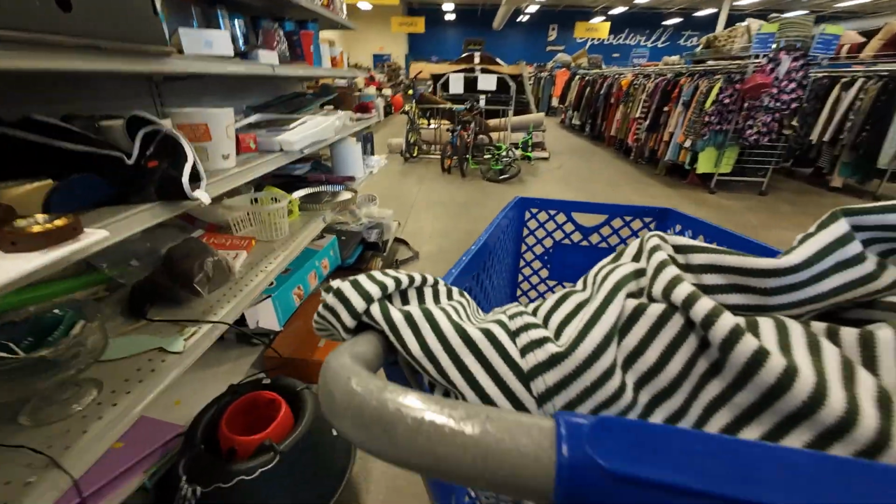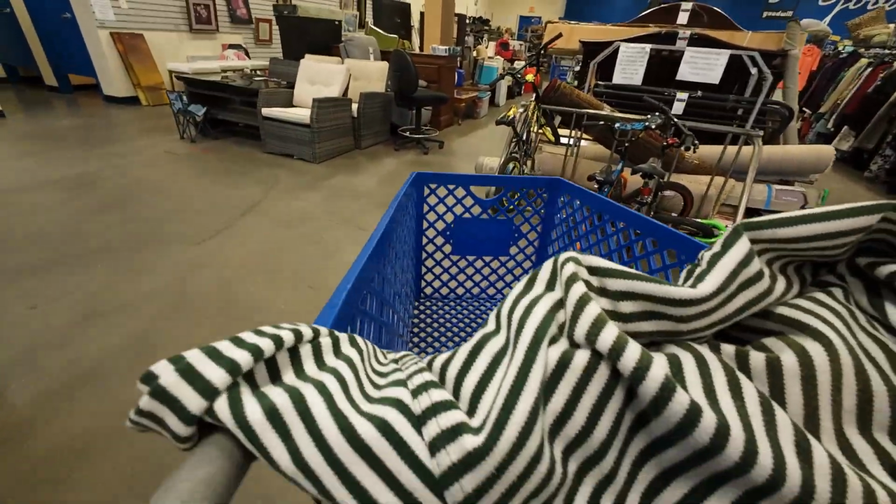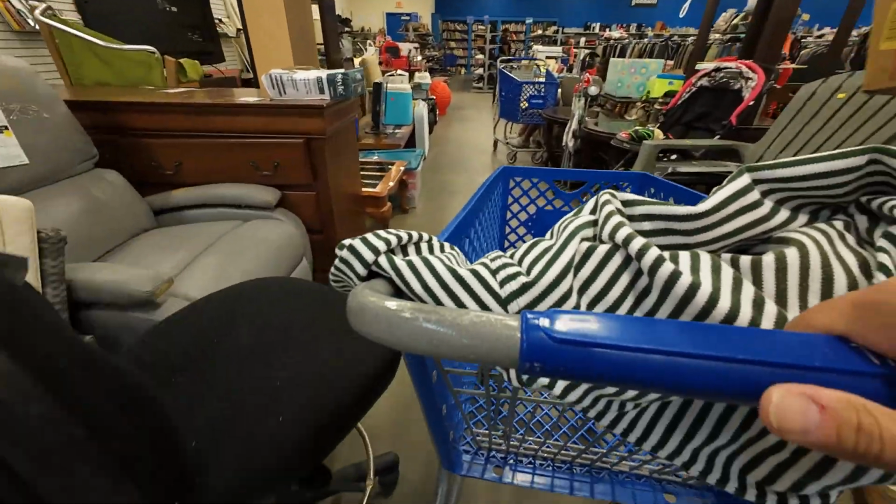Well, I take back what I said. As soon as I said it, I saw somebody walking around with something that looked pretty interesting. Checked it out. I think I'm going to grab it and show you what it is.